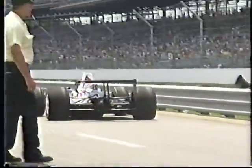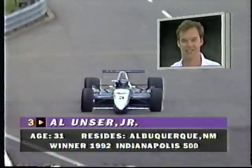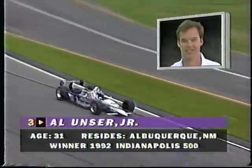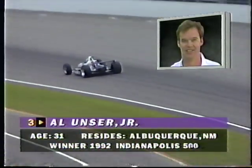The defending champion of the Indianapolis 500. He's changed chassis from last year. It was a Galmer last year. It is a Lola this year. And look at him tear out onto the track, Paul, very like Mario did about an hour ago now. And, of course, Mario on the pole provisionally.